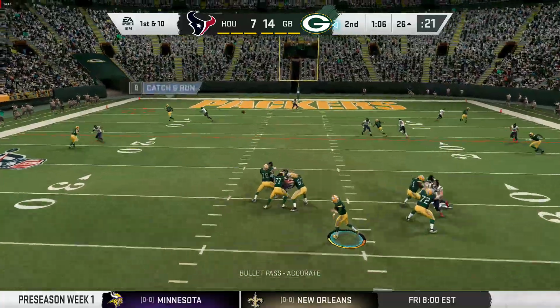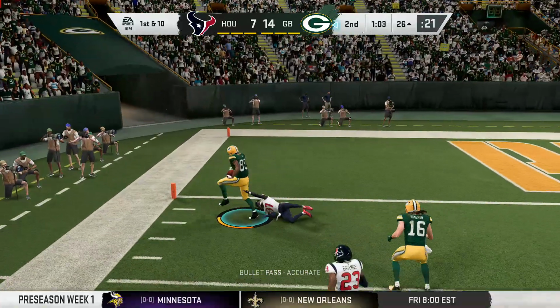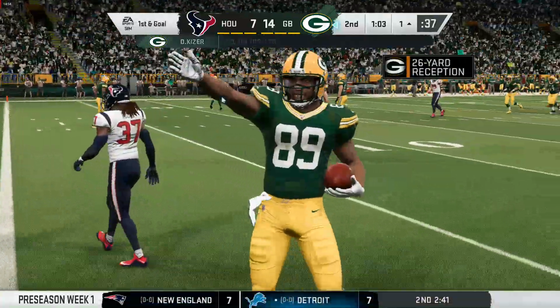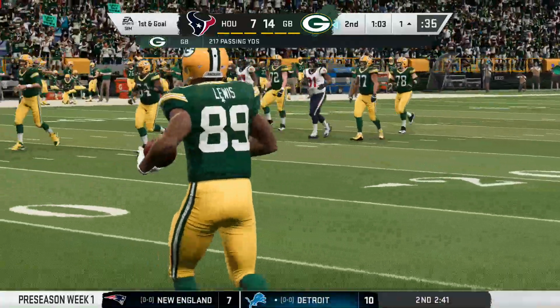Kaiser on first down. That's going to be caught. And he'll be out of bounds. A good pickup there, 26 yards.